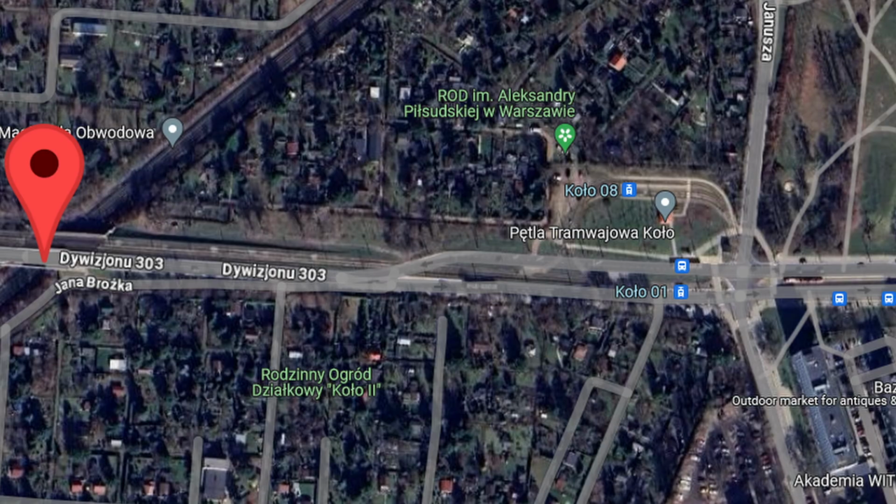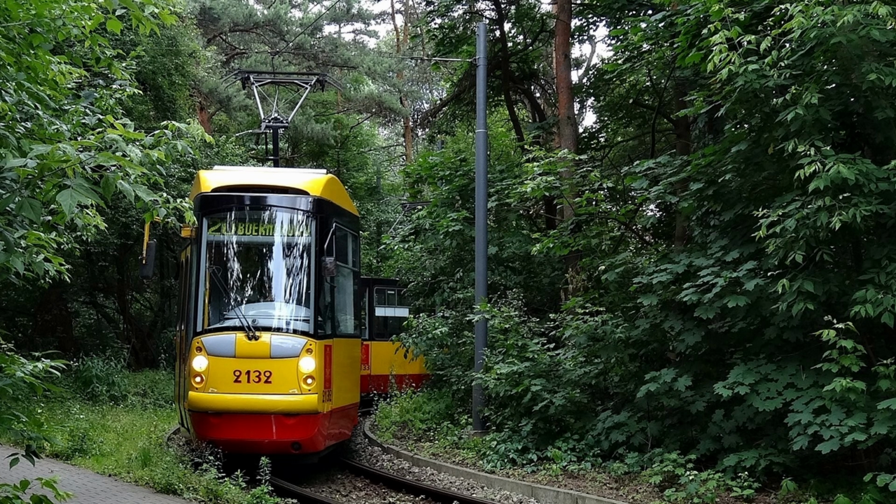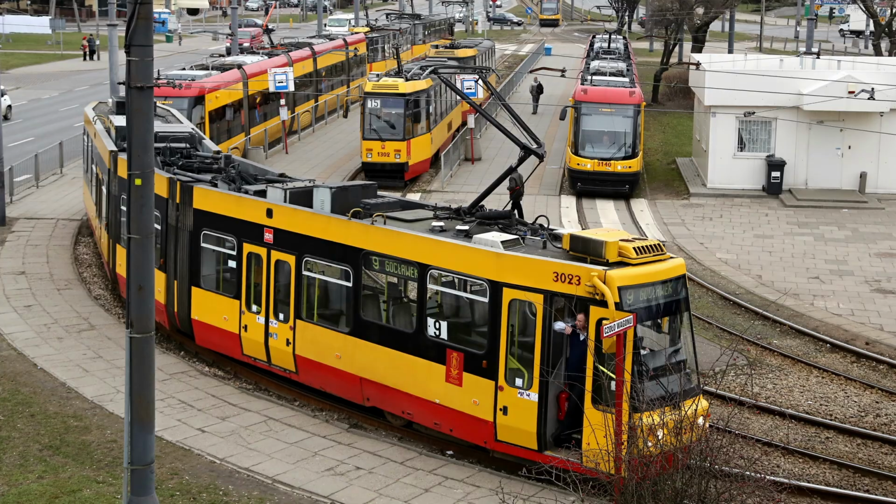This tram line is next to the tram loop Koło. Well, I say next, it's actually 350 meters away. In the other direction, the tram line splits in direction of either Boernerowo, I have to make a video about that tram loop, or Nowe Bemowo.